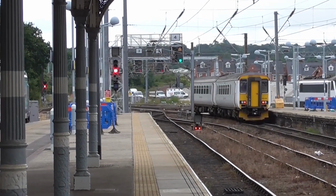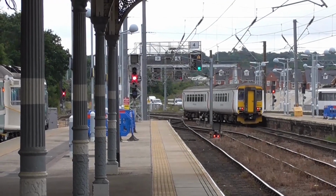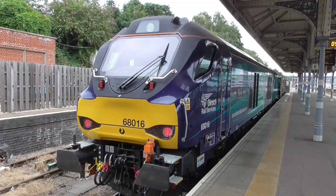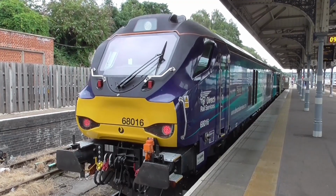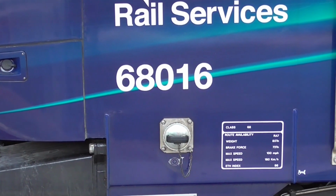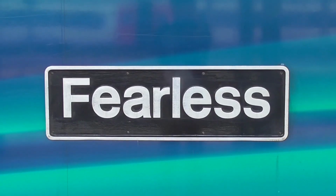In 2016, there wasn't one short set, in fact there were two. Due to a shortage of diesel multiple units, Greater Anglia hired in another short set. This set was accompanied by the modern Class 68 diesel locomotives.